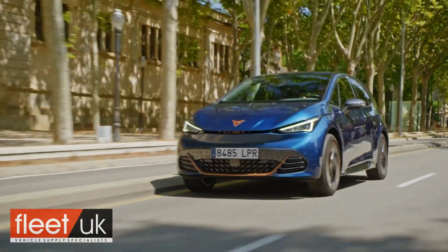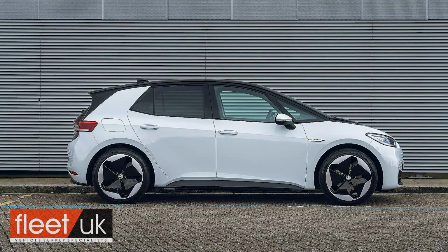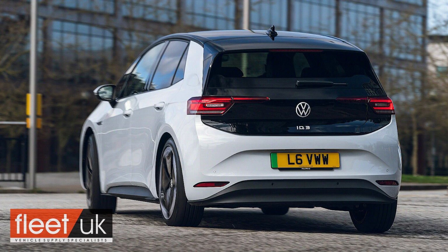stability control system. To fit with all this, the electric power output of the kind of Born model most people will choose, 204 PS as here, is the kind of output only offered at the heady heights of the ID3 lineup, though the 58 kilowatt-hour battery it's linked to is the one that most versions of that VW use, here delivering a range of up to 265 miles.